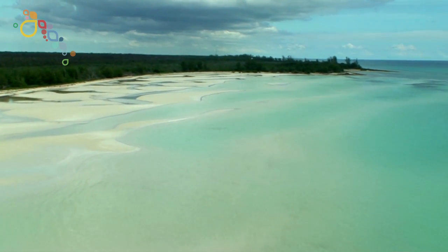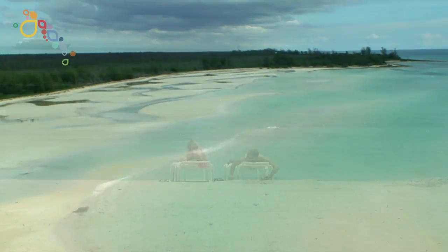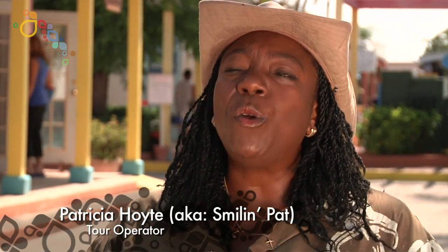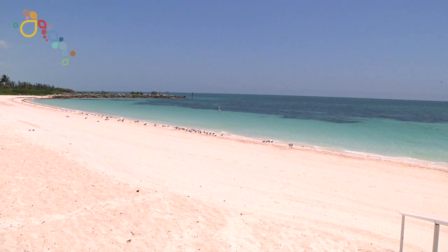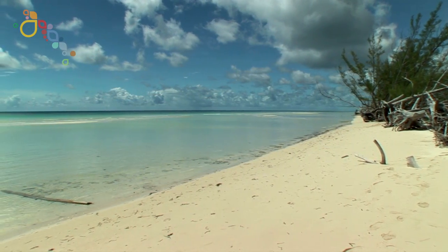The eastern end of the island has some of the most beautiful beaches I've ever seen. In 15, 20 minutes, you can have a 4 mile long white sand beach to yourself. We have light white powder sand, and a lot of guests like that sand. Coral Rock Beach is really, in my opinion, one of the most beautiful beaches.